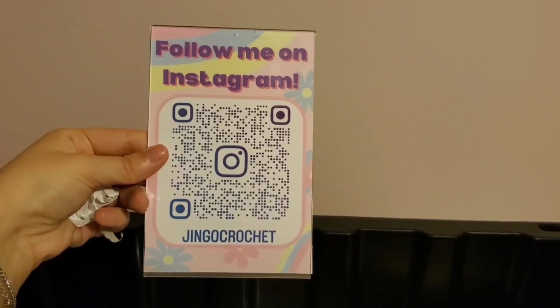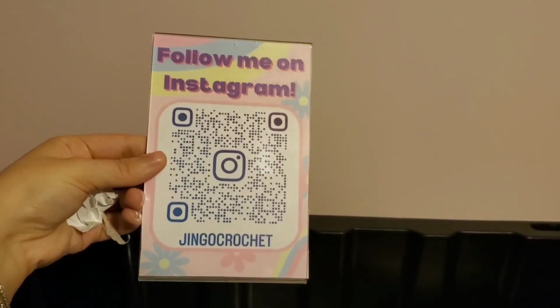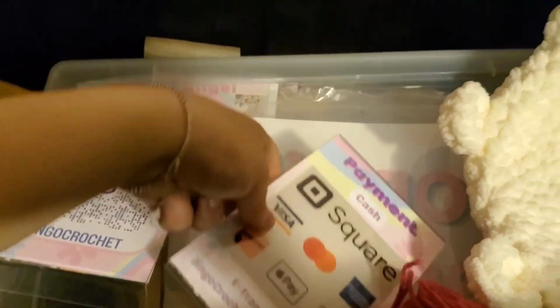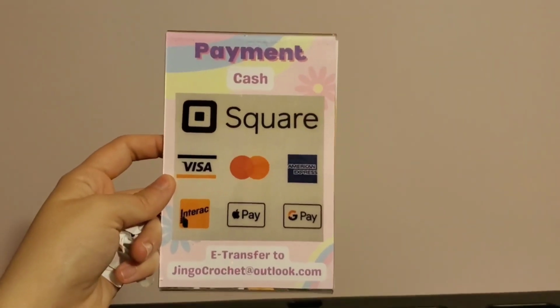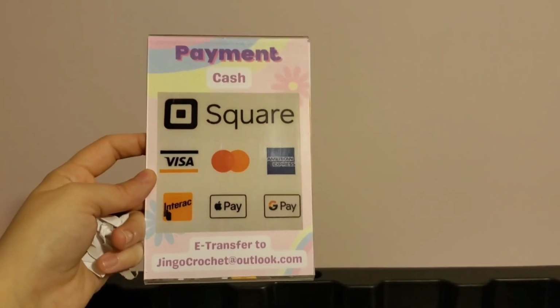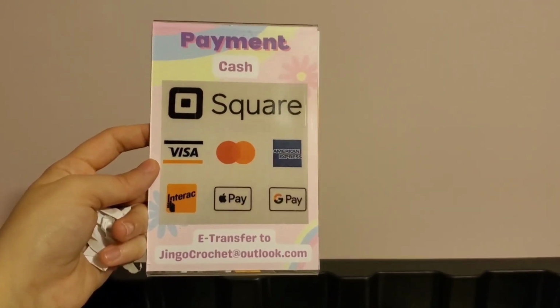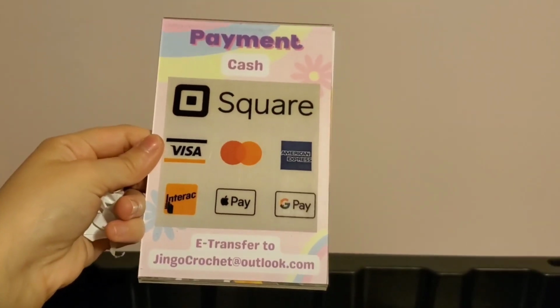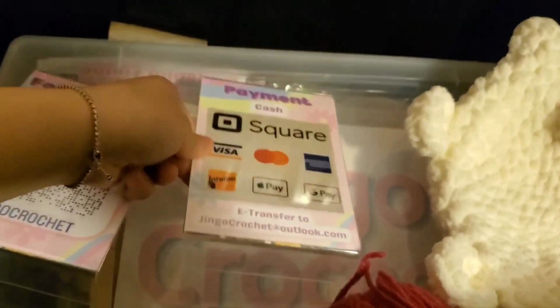So I have my Instagram QR thing and then my payment sign, which is funny because I feel like a lot of people that do markets relate, where even if you have a payment sign, it doesn't really matter because people will still ask you, which is fine, but I have it here just in case. Yeah, I really like those signs.